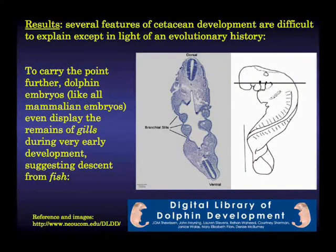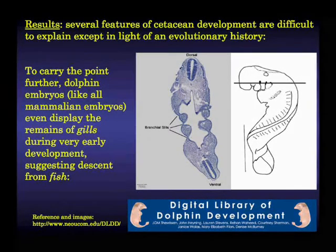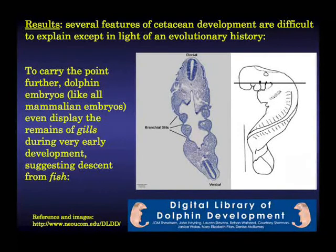Okay, if you really want to bake your noodle, to use the Matrix phraseology, earlier still in development, you can still find, as you can with all mammalian embryos, the remnants of what look like gills. These things called branchial slits, branchial arches. These get used developmentally in mammalian embryos to become different things. One of them becomes the aorta, for example, in mammals.